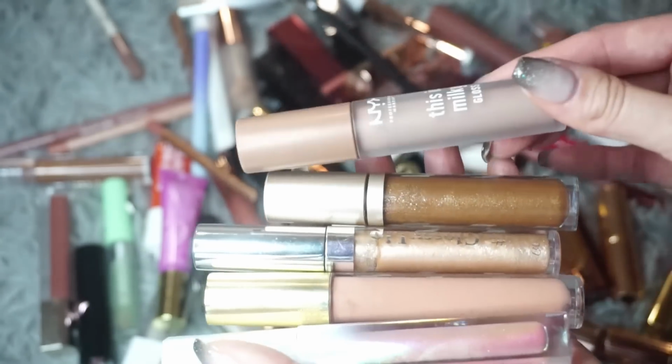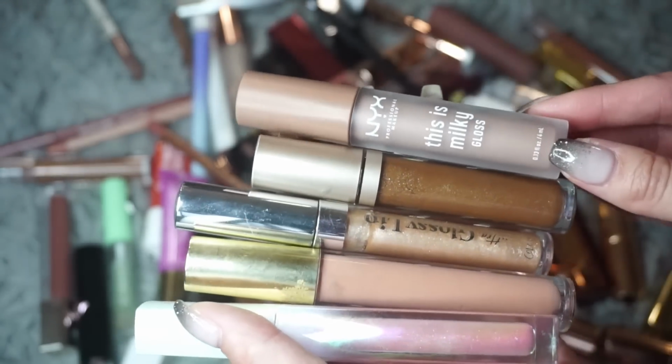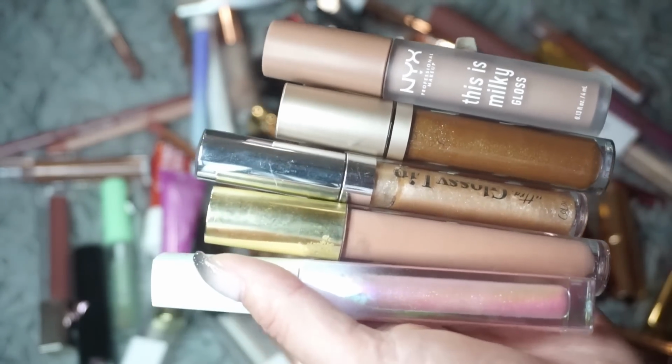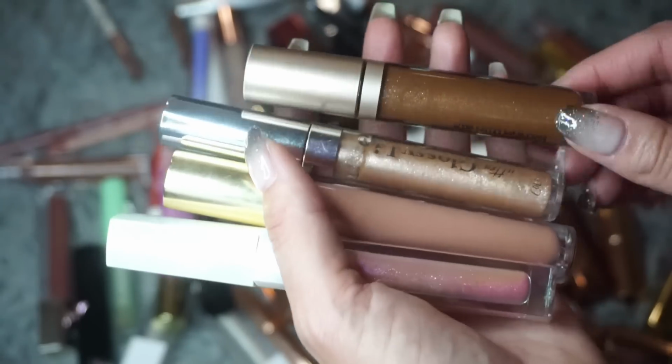I did also buy another one though, and I don't like this shade as much. This one's more cool toned. This is Cookies and Milk. I really like the formula. I just reach for Milk and Honey more, so I'm actually going to declutter that one.